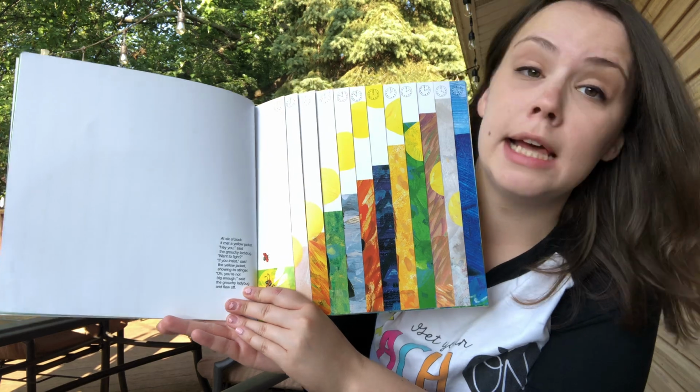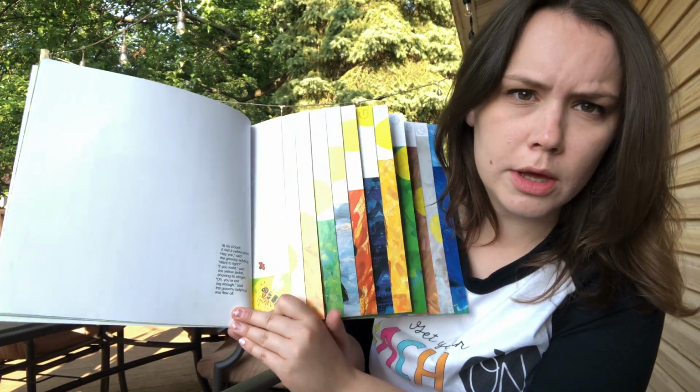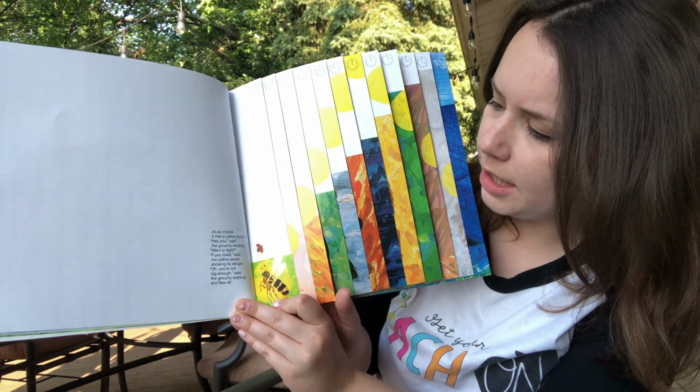Now she's going to visit lots of people today. Or, not people. Lots of insects and maybe some other things. Let's see what she sees. At 6 o'clock in the morning, it met a yellow jacket.